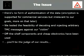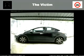So we tested the feasibility of decoding, so understanding the protocol, and sending false messages to our victim by using off-the-shelf components. We didn't want to spend thousands of dollars for doing this. We just want to show we can do this with $100 of equipment and it works. Okay, and so you'll be the judge of our results. So this is the victim. In most presentations about IT, you've got the victim and you've got a box or a server. I mean, here you've got a freaking car. Isn't that cool? That's what motivated us the most, okay?